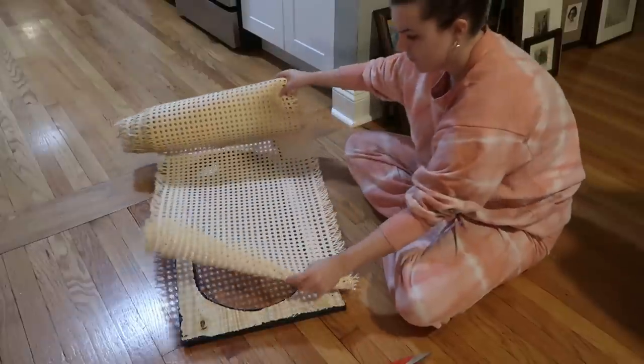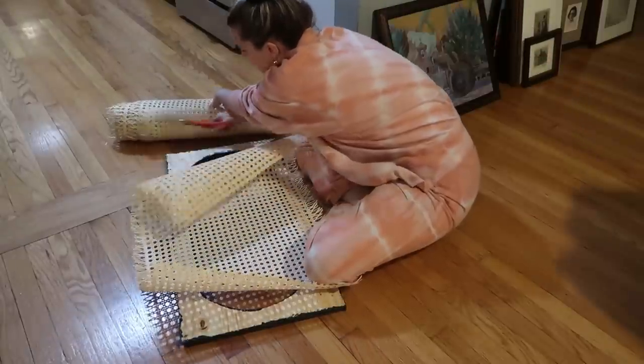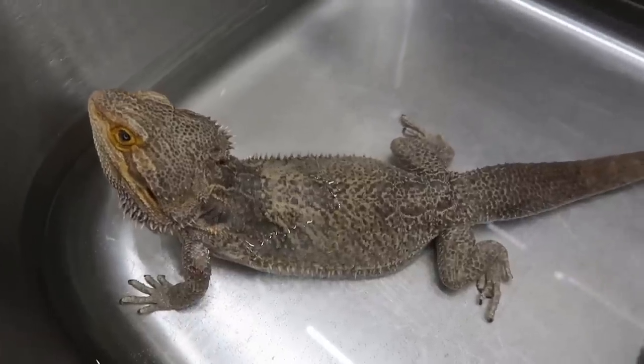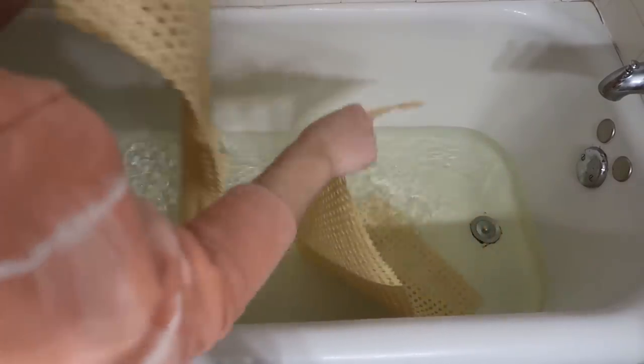Now we're going to be adding the cane webbing that I purchased online. I cut out 4 pieces to add to the doors. You're going to want to soak your cane, but if your bearded dragon is in your sink, you can soak the cane for 20 minutes in lukewarm water in your tub. This helps the cane become more malleable and will apply without any wrinkles.